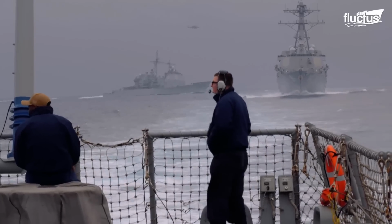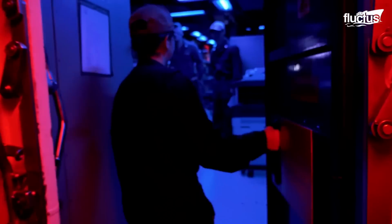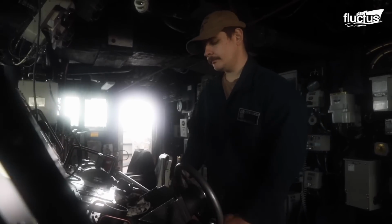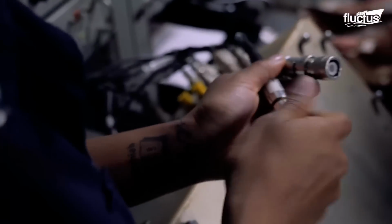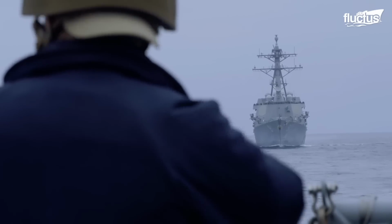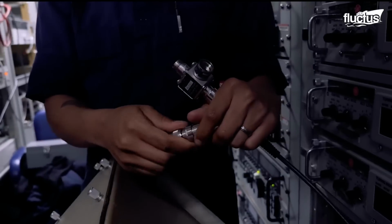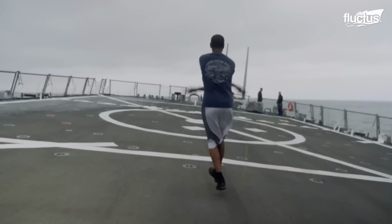Life aboard these warships presents numerous challenges. Crew members are responsible for ensuring all systems function correctly. Aviation electronics mates and boatswain's mates, for example, perform essential maintenance tasks like tightening, cleaning, and painting lifelines to ensure safety. With the ship operational 24/7, crew members maintain constant vigilance through watch rotations, system maintenance, damage control drills, training, and recreational activities.